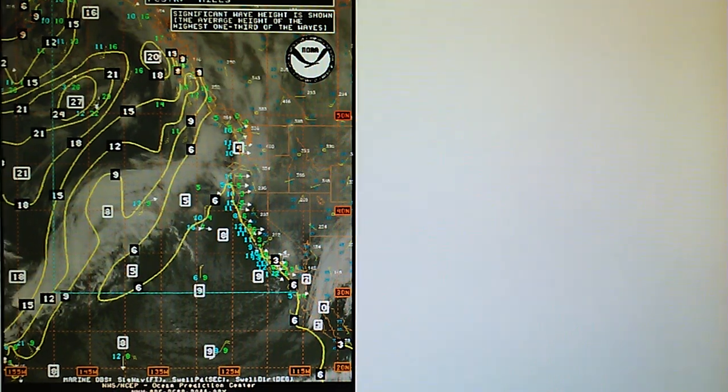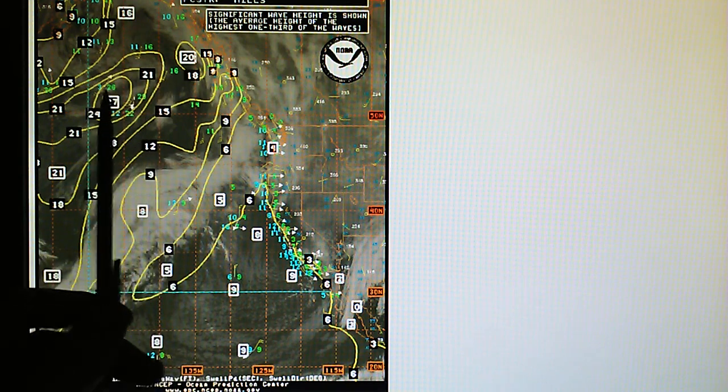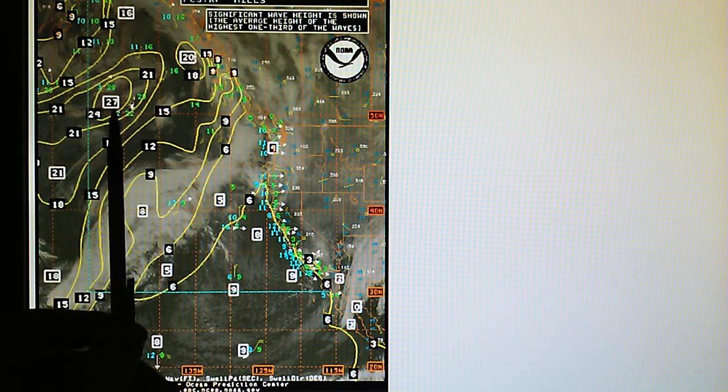Here's the swell report. We've got 27-foot seas right up here off of Canada where that dual low pressure system is. 27 feet there. And things have calmed down off of California. We've got about 8 to 9 foot seas all through here off of central and southern California.